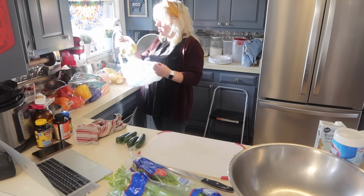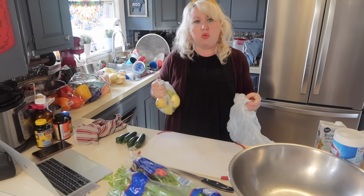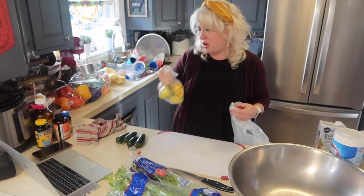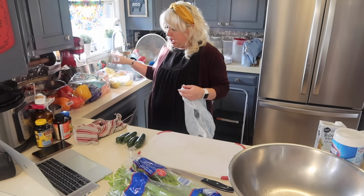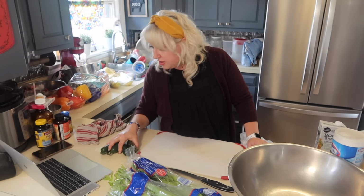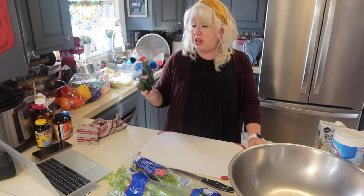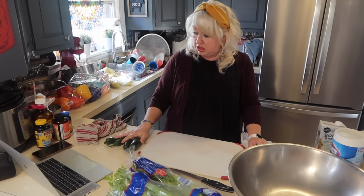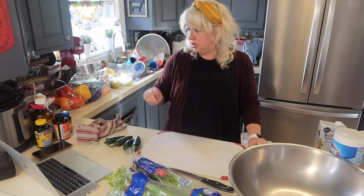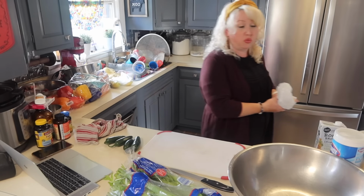Oh no. I'm sorry, Walmart grocery pickup. I ordered 3 lemons, you gave me 4. There I go, I stand corrected. Okay, I was concerned for a minute. Now, I did need about 21 jalapenos sliced, and I got 4. So we're gonna make that work and just keep moving. Everything else is pretty good and will work.